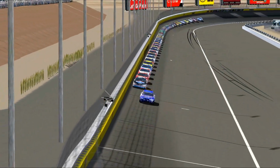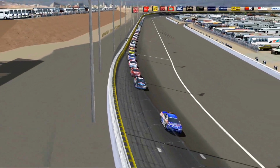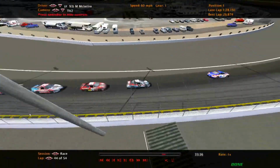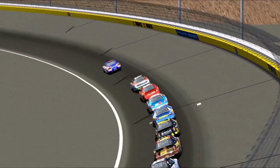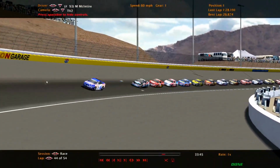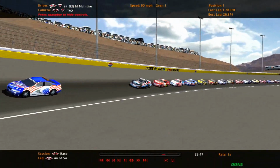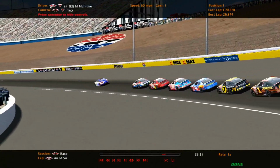Okie dokie, so the safety car is going to pull into the pit lane, and we're going to go back to green flag racing again with about 10 laps to go. Interesting decision there for Matt McIntyre, probably a fuel only stop. Is that the right strategy? Will the old tyres hold up? We'll find out then. Matt McIntyre leads.